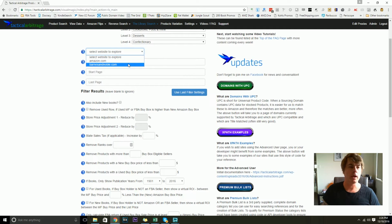The more sites we add, they will all have variable speeds, and some will work lightning fast, as many of the product search sites do, and others will take a little longer, like this Barnes & Noble. The main thing is that it works, and we can extract used and new type prices from places like Barnes & Noble, and therefore see whether or not there's any profit when you sell those as an FBA seller.